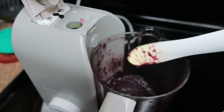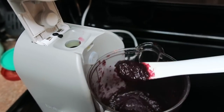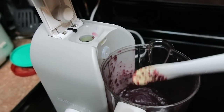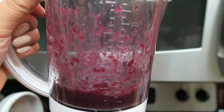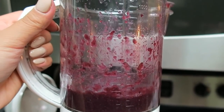So that's a pretty good consistency. You don't want it too liquidy, because when it freezes, it'll just be very icy. So that's a good consistency. This made about a cup. Probably could have done 2 servings.